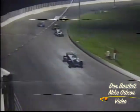And here comes Jeremy Unruh, really charging hard. Unruh showed a wheel on the inside going down into that number 3 corner. Watch him coming across the line here, on 19. Oh, look out. Troubles in River City. Boy, that is called a collection.